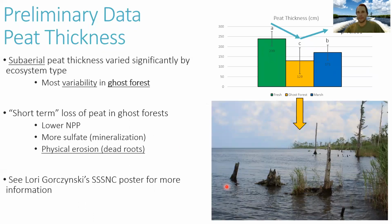Our preliminary data, you can talk to Lori Gorczynski or check out her poster. She has a lot more information on this, but this is right off of her poster. This is preliminary peat thickness data, so that's 105 times we measured how thick the organics were over the mineral. And I mentioned we have fresh, ghost forest and marsh sites, and what we're seeing is significant differences in peat thickness as you transition from the fresh site.